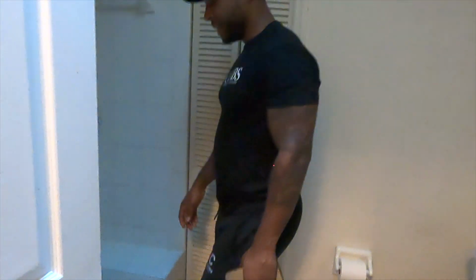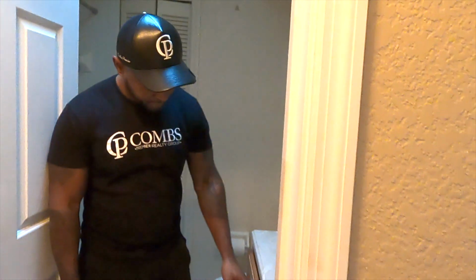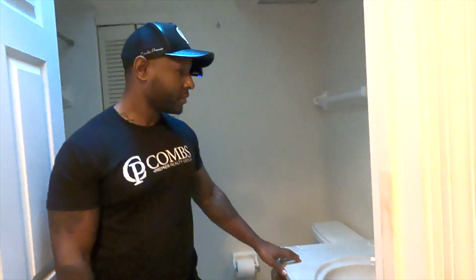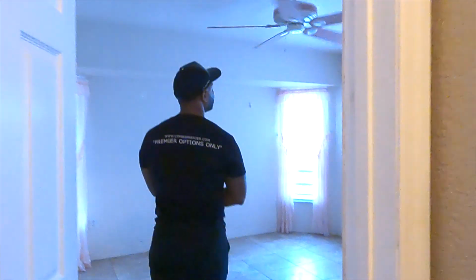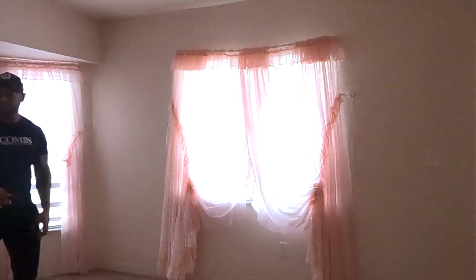I actually like the tub. The tub is pretty decent, so we may keep the tub and just enhance the tile that goes up. I know we're gonna come with a different vanity here. And this is the last bedroom, which is again a decent size. You've got a closet in that corner.